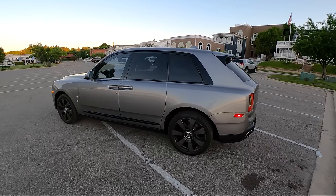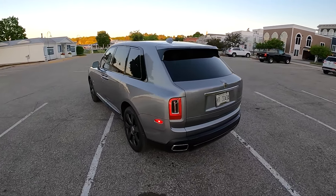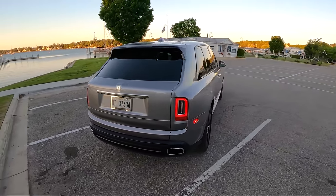This is the first Rolls-Royce that I've spent any significant time in behind the wheel, and the ride quality here is absolutely unmatched by any other luxury car or SUV.